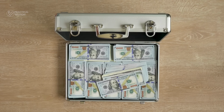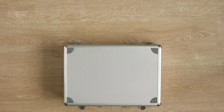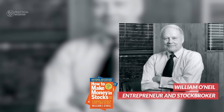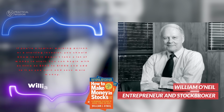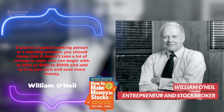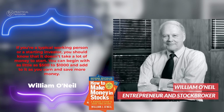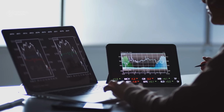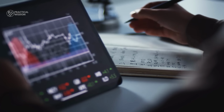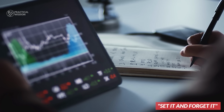It's a common misconception that you need to have a lot of capital to even think about investing in the stock market. To quote William O'Neil, entrepreneur and stockbroker, who in his book, How to Make Money in Stocks, says that if you're a typical working person or a starting investor, you should know that it doesn't take a lot of money to start. You can begin with as little as $500 to $1,000 and add to it as you earn and save more money. You also don't need to know every single thing or even a lot about the stock market to start investing. There are a number of passive investment options that permit you to set it and forget it and literally make you money in your sleep.